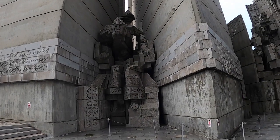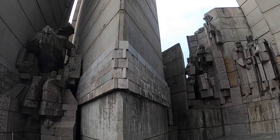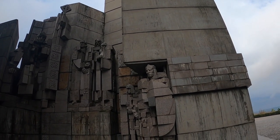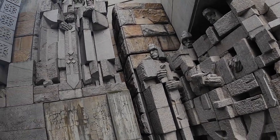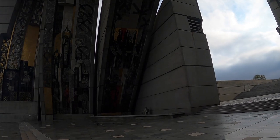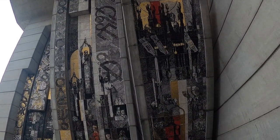Windy, and I hope you can hear me, so I try to shout, to speak louder. Wow, the size of that thing. Look at this. Don't know if you can see it clearly, guys, but it shows some religious figures, some warriors.